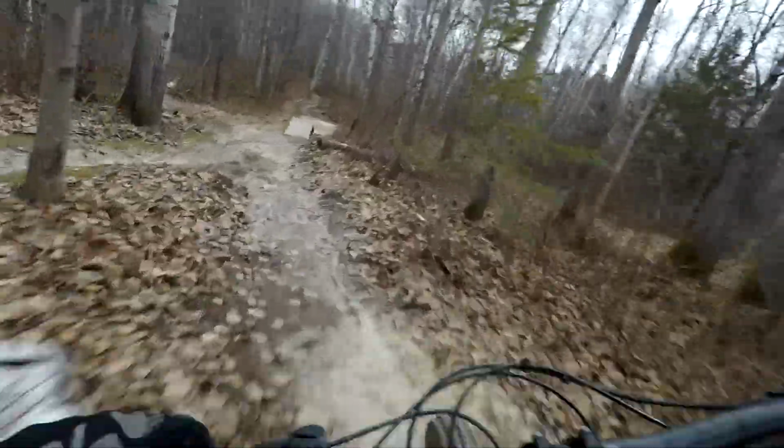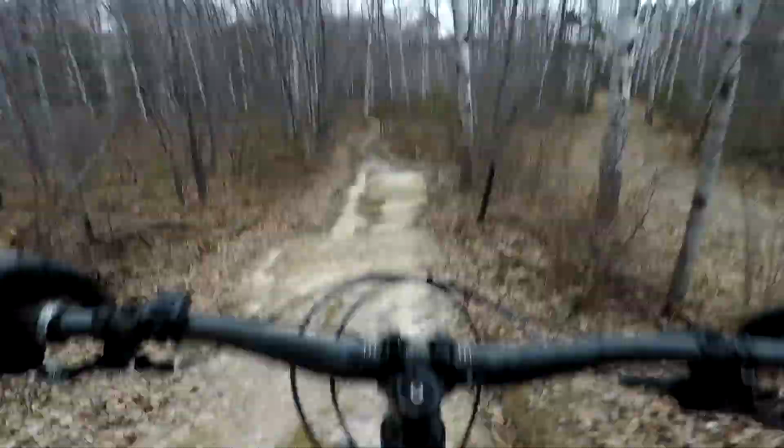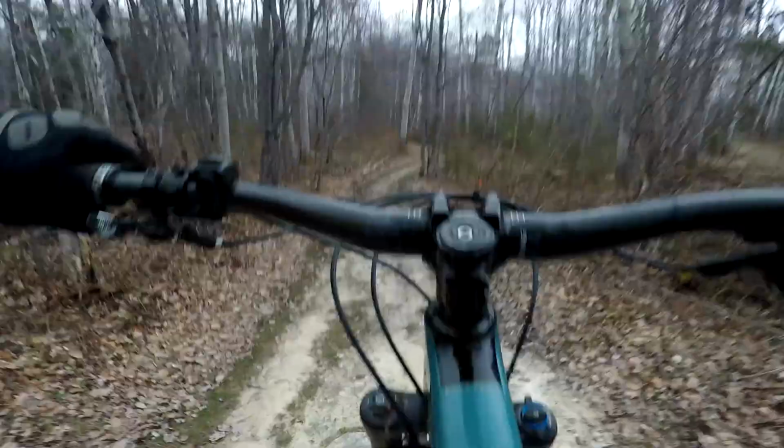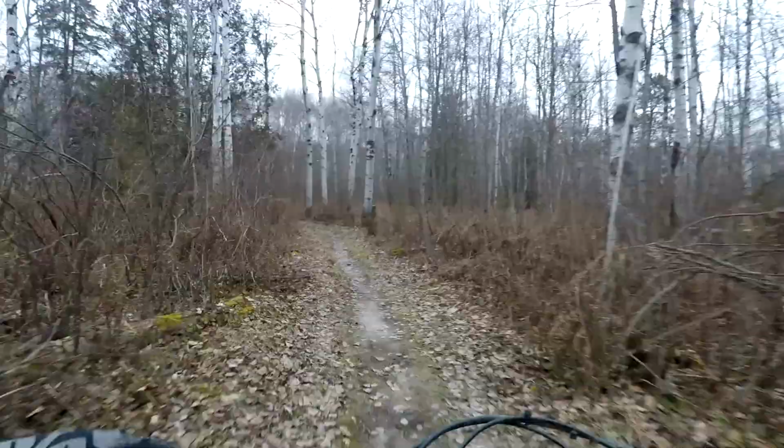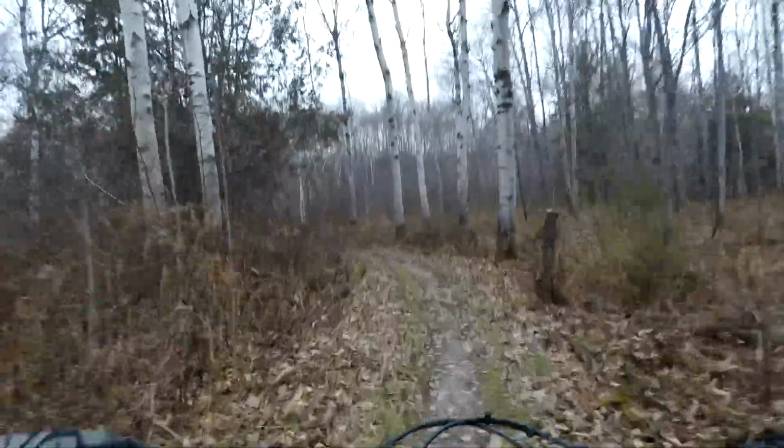We got this little feature on Pinnacle that I helped to build. I was so pumped when we were building it. Finally have features like this. They're not huge, but they are on a green trail. So it's something for people to work on.